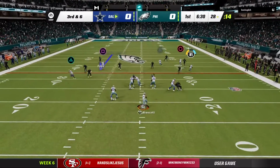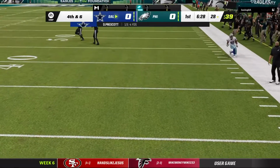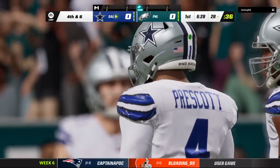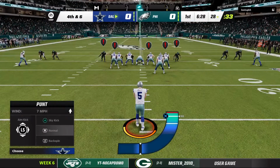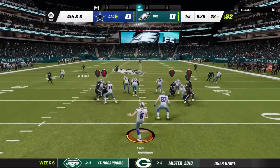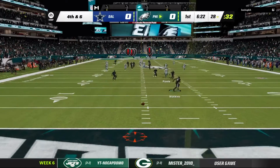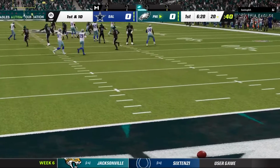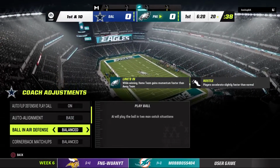Out of the gun, here's Prescott. And that's knocked away and incomplete. That was well played, but that's also an example of a corner who understands his coverage, realized he had support behind him, and could be a little more aggressive in the shorter zone, and did exactly that, knocking that pass away. And that one hits a little too close to the goal line, and it continues into the end zone for a touchback.